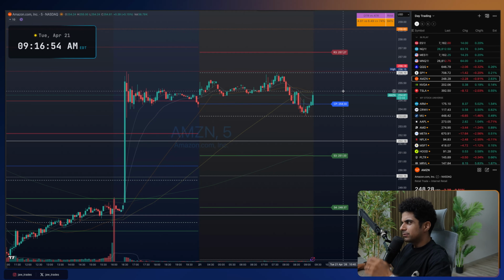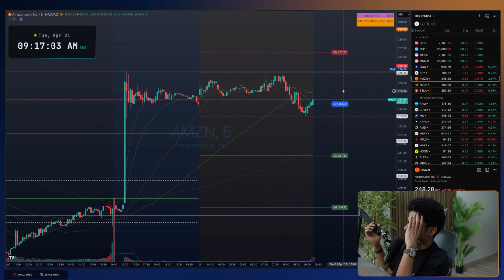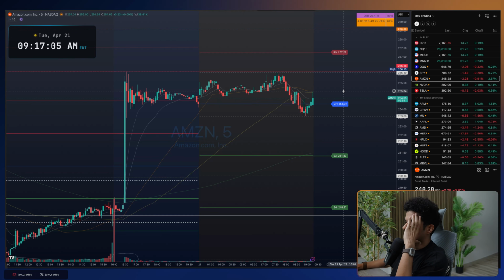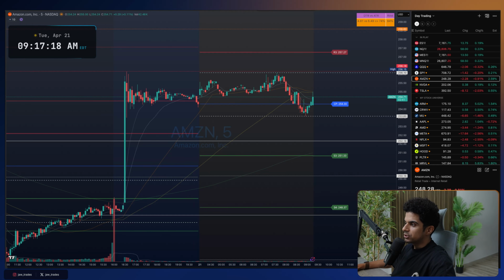So definitely, if 255 holds, maybe small size, but Amazon I prefer to trade a bit later, especially if we see a few 5 minute closes. And if it drops off the open, then obviously I've got to wait a bit. I feel like it's going to be more of a later in the day setup unless I get proven otherwise. But I'm going in with the mindset that this might actually move a bit later.